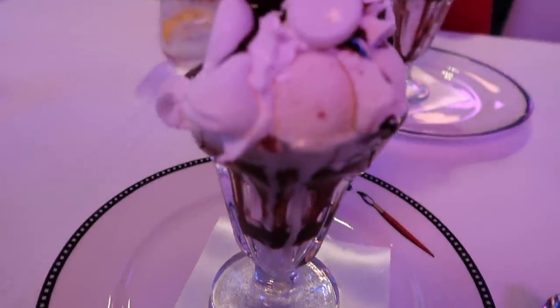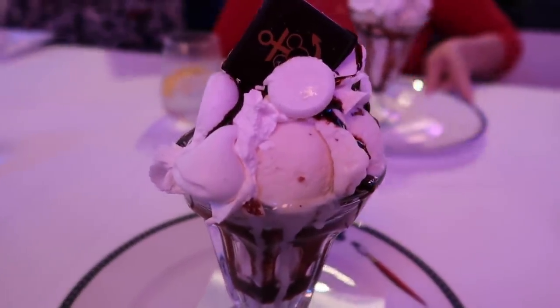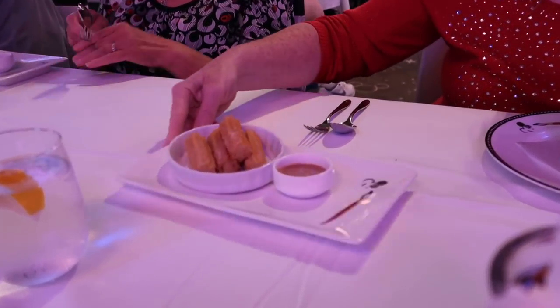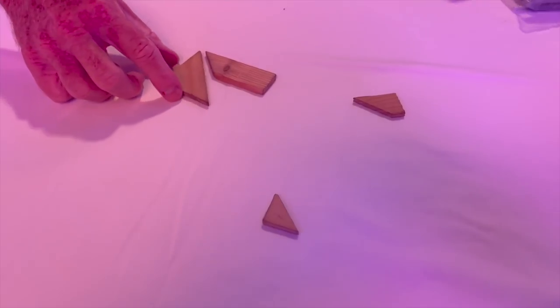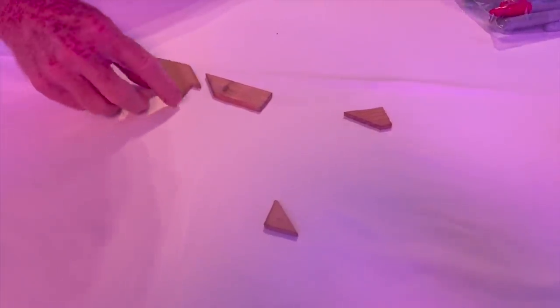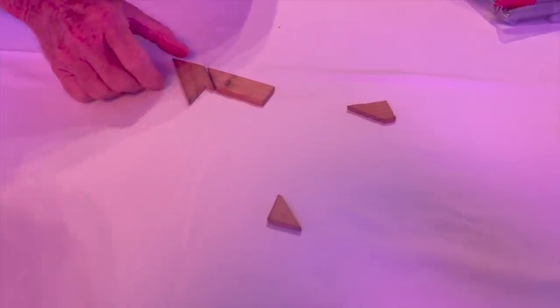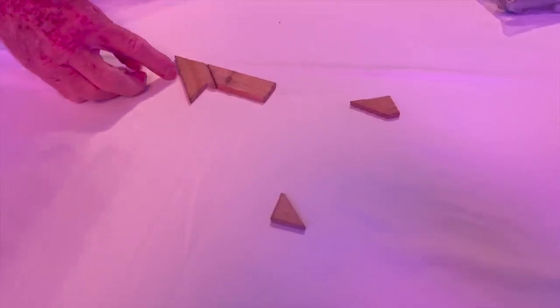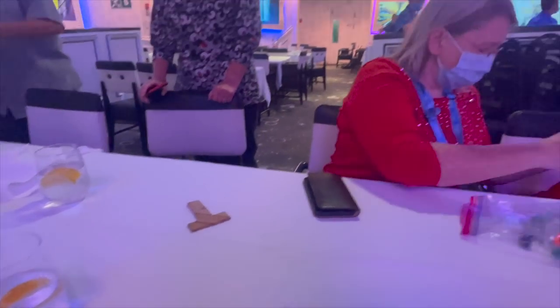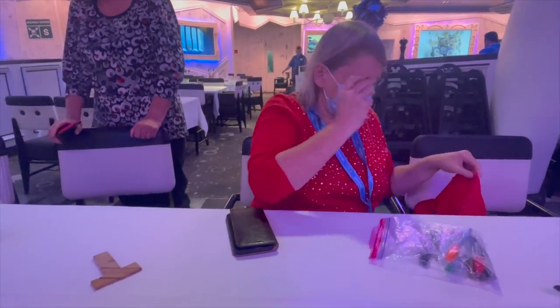For dessert, I got the sundae with butter pecan ice cream. And those are the warm churros. We were given a puzzle to do at dinner, and we found it difficult to put back together. We got it, but it took us a while. A little bit longer than it probably should have, right, Mom?